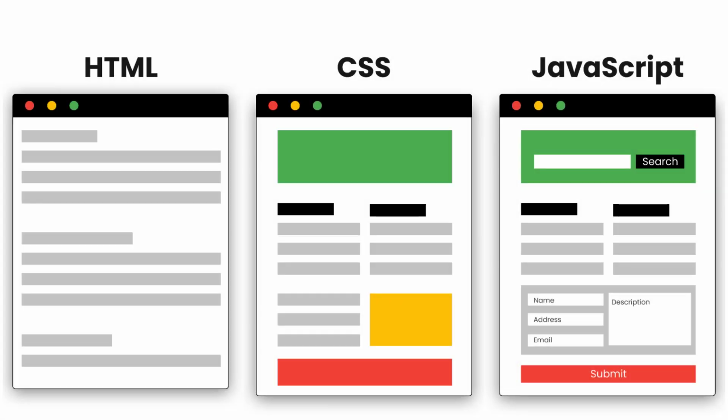Today's question is, what should I learn first, HTML or JavaScript? When you start learning web development, the first thing you need to learn is HTML. HTML stands for Hypertext Markup Language.